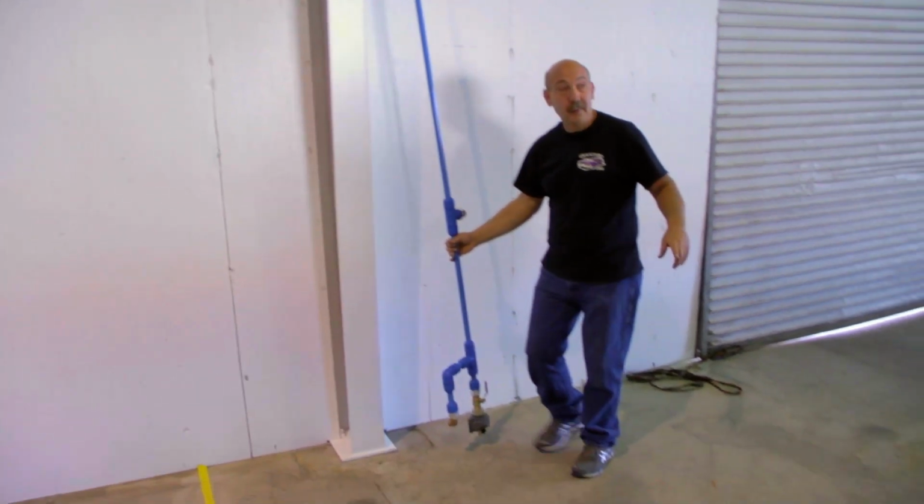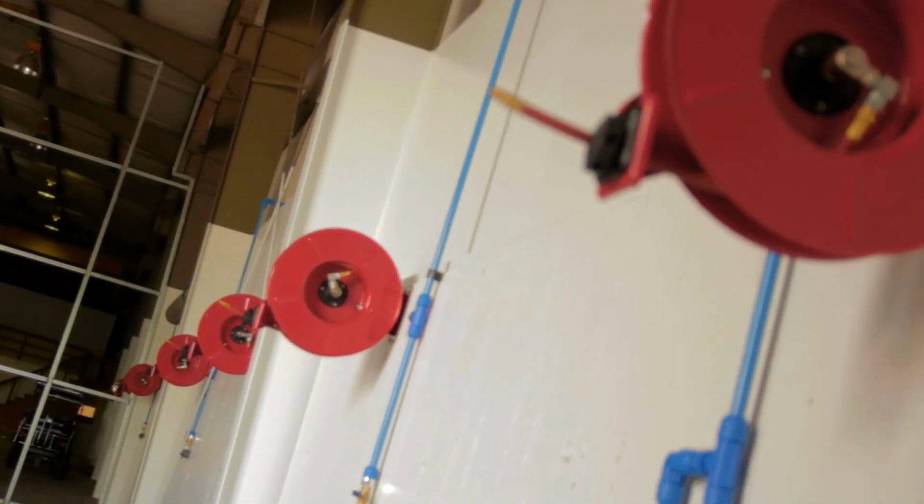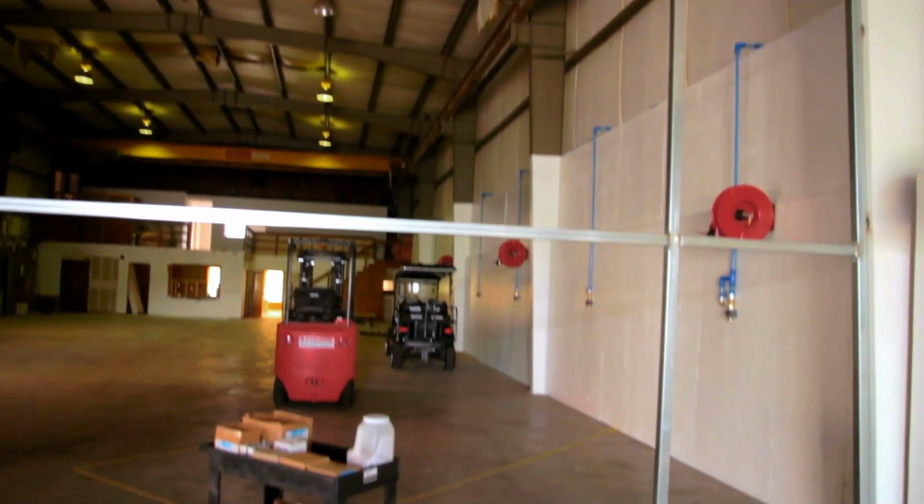He was 100% right. Now that we got our Rapid Air airline system in, we went ahead and put up all of our Reelcraft reels, which are 75-foot retractable hose reels. This will keep the airlines off the floor. It'll keep everything sanitary and a lot more safe.